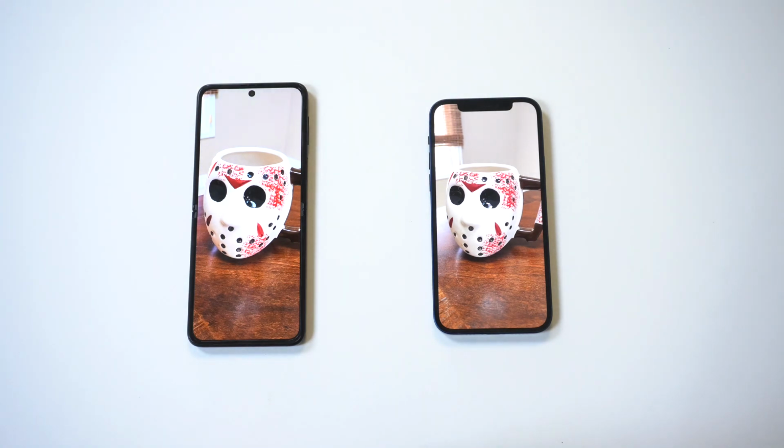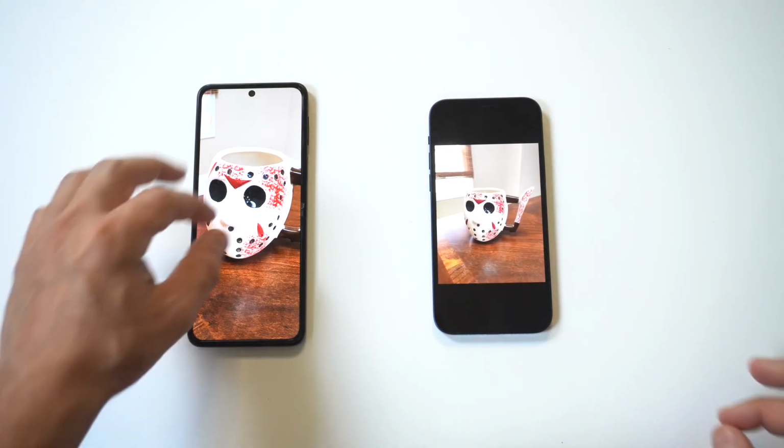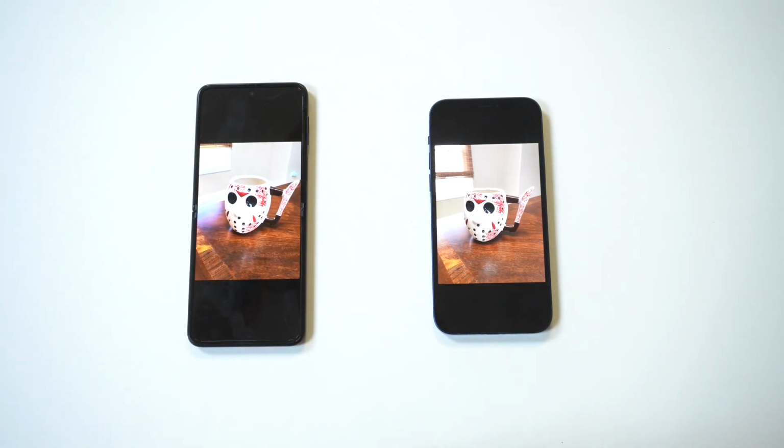The one thing I will say about the Z Flip 3 when it comes to the zoom features for close-up pictures, I would say it's slightly better on the Samsung phone, right? But other than that, both phones do 4K video recording at 60 frames per second as well. So video, picture quality, it's really close.